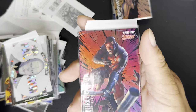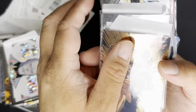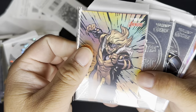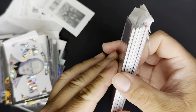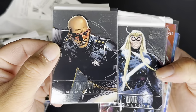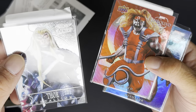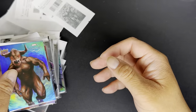We got Daredevil. His costume looks badasser, actually. More Ultra Power. We got Sabretooth. It's kind of thick. I don't know why this one feels thicker than the other cards, but they're all thick, so. We got Quake Medallion, Patriot, Thor, looking kind of sad. We got Rainbow Omega Red and Minotaur.